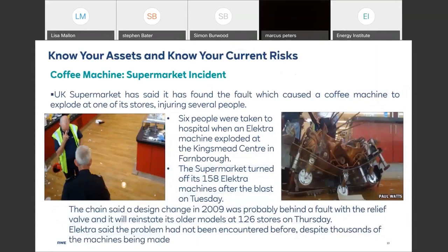But it's not just in renewables, and this is one of my favorite examples, where a UK supermarket had a coffee machine and they had it on their asset register as a coffee machine. There was no risk identified other than the steam could scald a customer. That was it. And on the day in question, there was an explosion with a coffee machine because they didn't appreciate the stored energy within it. They didn't appreciate it for what it is, a pressure vessel.